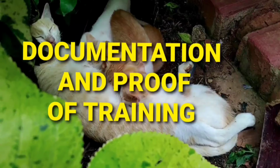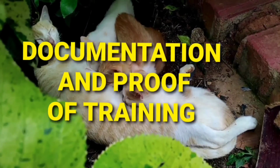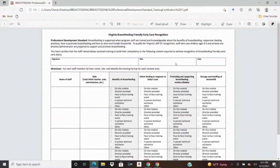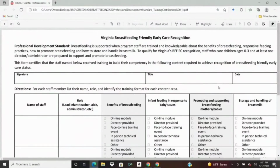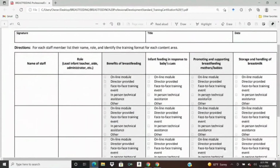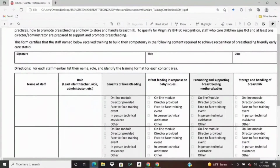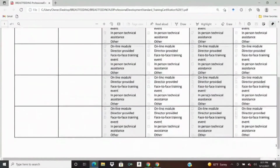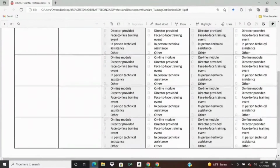Okay, going to documentation and proof of training. Remember the standards we talked about, trainings and professional development. Yeah, so there's a form for that. This form is where you and your staff at your daycare service document all your trainings. And like I said, we've done some of the recommended trainings, and I'm going to show you those when I show you the space, because I created a folder that I left in the breastfeeding space.